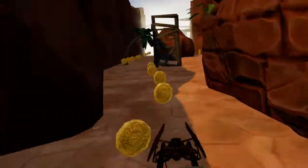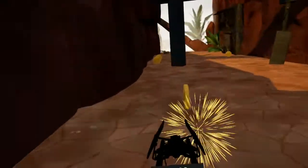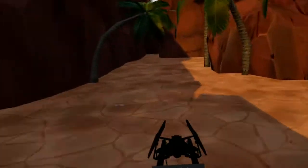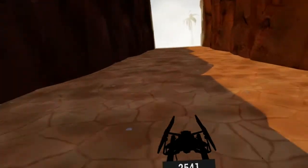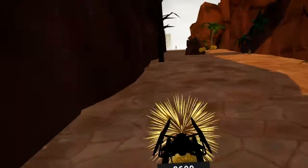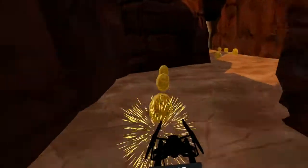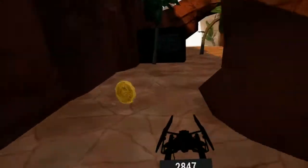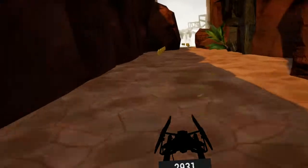There is a local leaderboard to challenge yourself to get higher scores, and there is a little variety in the gameplay. Now, I believe these are procedurally generated levels, so there is a change-up every time that you play, but you start seeing the same assets over and over again. That happens pretty soon. There's just not a whole lot of visual variety, to be honest. And the textures are just pretty poor, and there's just nothing really interesting to look at.